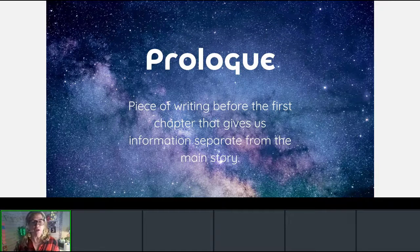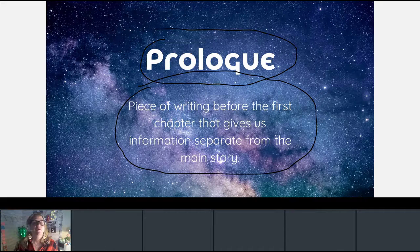Okay, so what's a prologue? Well, a prologue is something that's at the very, very beginning of a book. It's a piece of writing before the first chapter that gives us information separate from the main story. So that's called a prologue. So read the title yourself, Prologue, and then go down here and read what it is. Read to yourself.